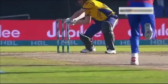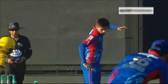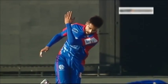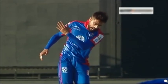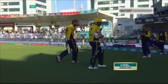Now why wouldn't you bowl 6 deliveries like this in the last over of an innings, especially against batsmen who are on the attack? Mohammad Amir gets it right in the last delivery, but it's a little too late because Peshawar Zalmi will be happy with the total that they've scored, 181 for 6.